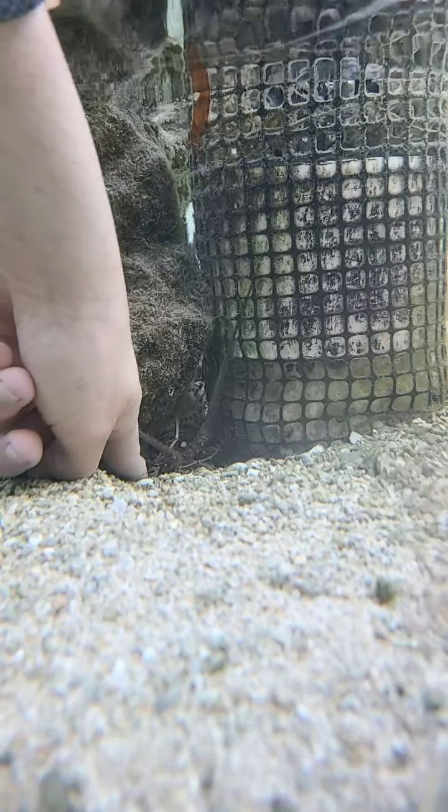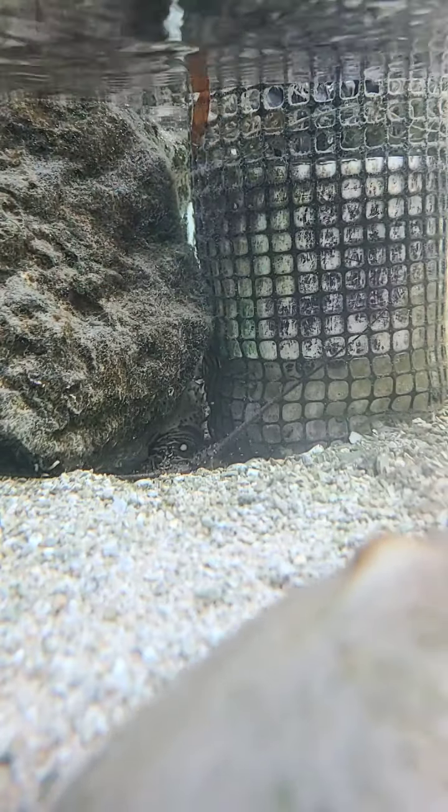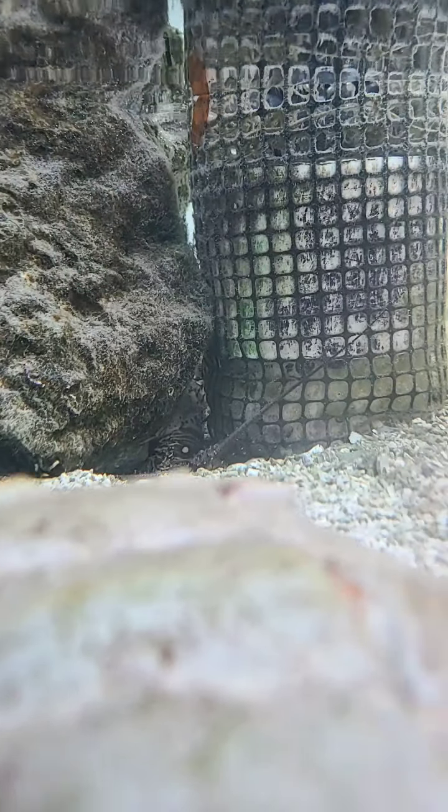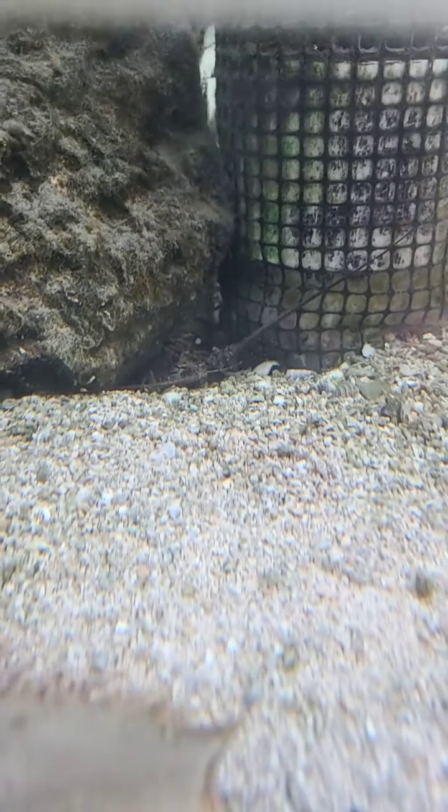I might try to see if he'll... No, he's going to be scared. I was seeing if he'd grab my finger because I was touching some bait earlier. I thought I might smell like food, but he is not fooled. And we're looking, if you're just joining us, at a little spiny lobster. He's all the way under that rock. Let's see. Oh, here's a good view of one.